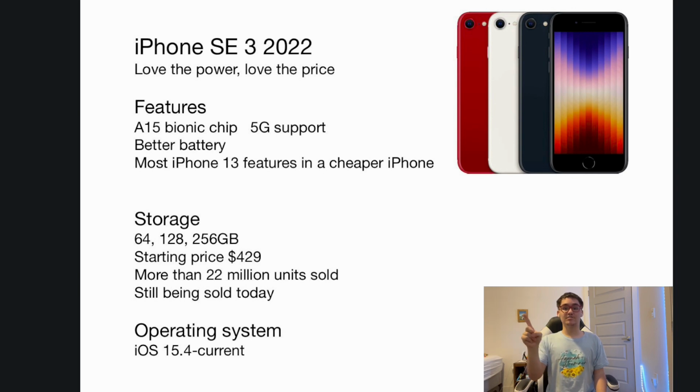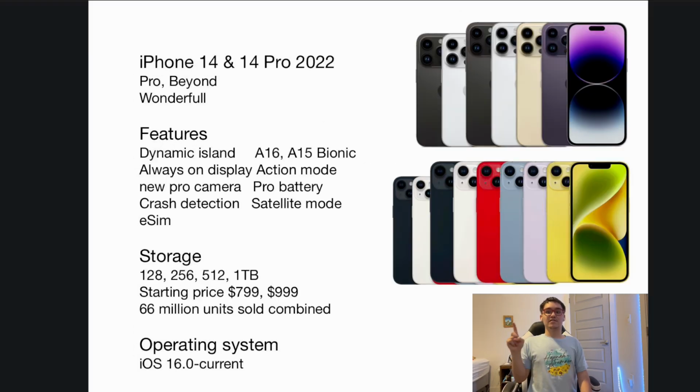Then again in 2022, Apple released the iPhone 14 series. The iPhone 14 series came out on September 16, 2022. The 14 Plus came out on October 7, 2022. Apple's 2 catchphrases were "Pro, Beyond," and the second, "Wonderful."